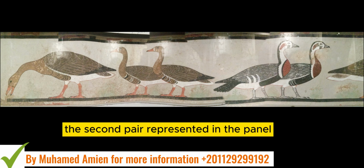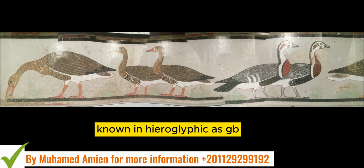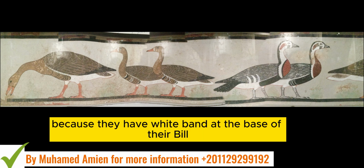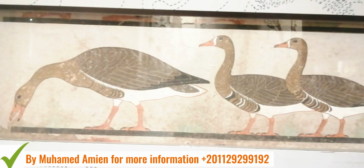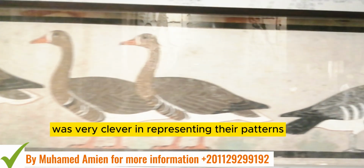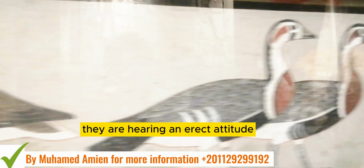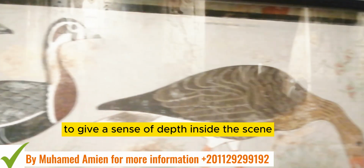The second pair represented in the panel is known as the white-fronted goose, known in hieroglyphic as GB. They are given the name white-fronted because they have a white band at the base of their bill. They are represented going to the right side. This kind of goose was occasionally used in ancient Egyptian paintings. The sculptor was very clever in representing their patterns and the colored bands found at their lower breast. They are in an erect attitude, overlapping each other to give a sense of depth inside the scene.